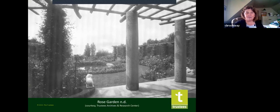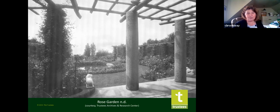And here you go. This is the rose garden all completed. Its stucco columns are done. Its poles are finished on the pergola. And you can see all of Mrs. Foote's rose collection here in the garden. And the beautiful view, if the photograph was a little bit darker, you'd be able to see the water that just goes beyond those trees there in the distance. But really a beautiful spot that sat on this plateau just below the driveway.